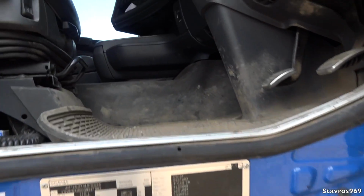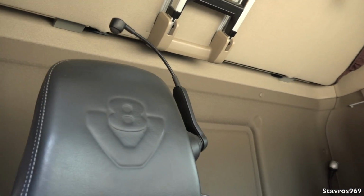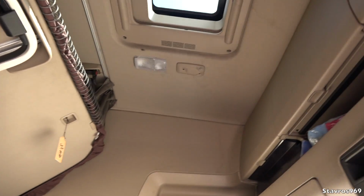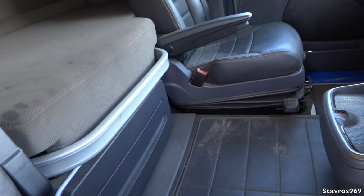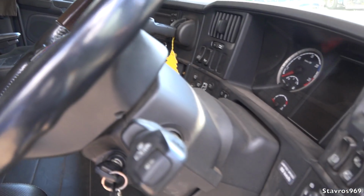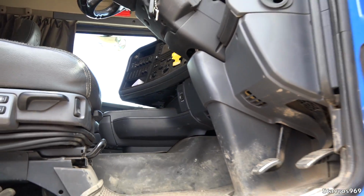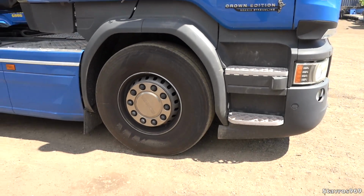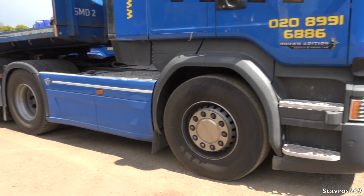3 steps up to the R series, of course, and we have the Opticruise gearbox and the leather. Nice V8 embossed into the headrest. But yeah, when you look around the cab of the Crown Edition, I can't really notice any difference to, say, an R580 from a few years previous to this model. But yeah, that seems to be what it looks like. Pretty much the same as far as I can make out. But yeah, I'm sure if you get into the specifics of it, there are a couple more differences, but that's how it looks on the R580 top line.